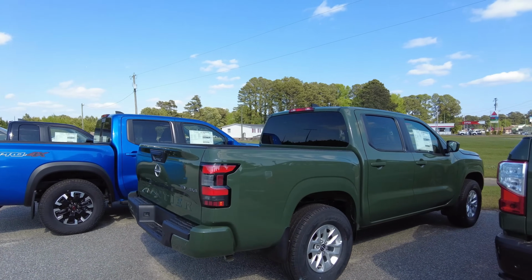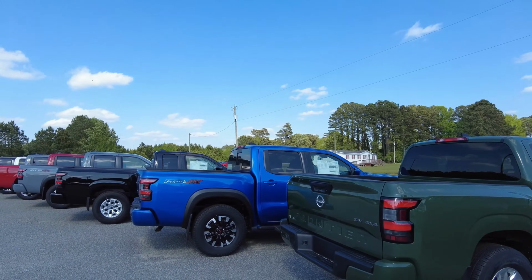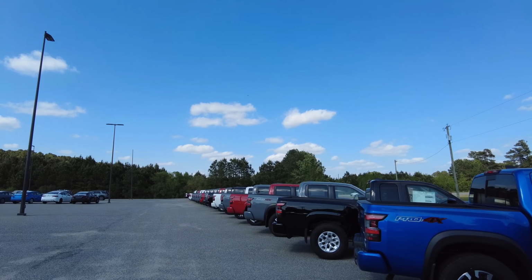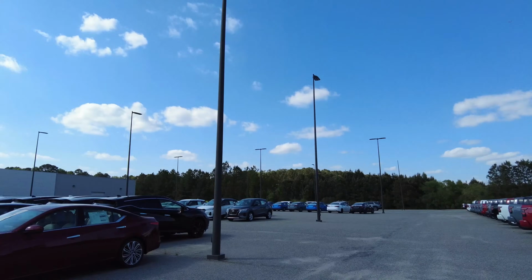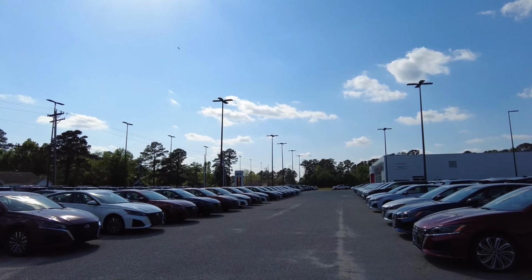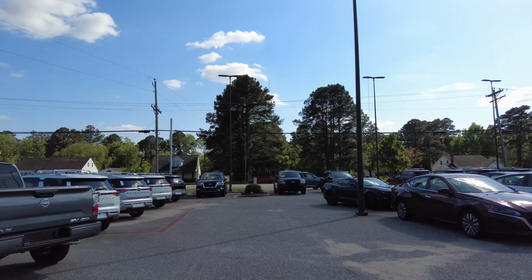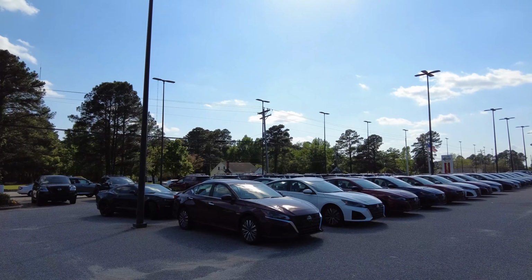My friends, we are here because look at how many Nissan Frontiers are here. I mean, that just goes on and on. It's absolutely mind-blowing. I am at a tiny Nissan dealer in rural North Carolina, but you can see the amount of inventory this place has is just crazy.